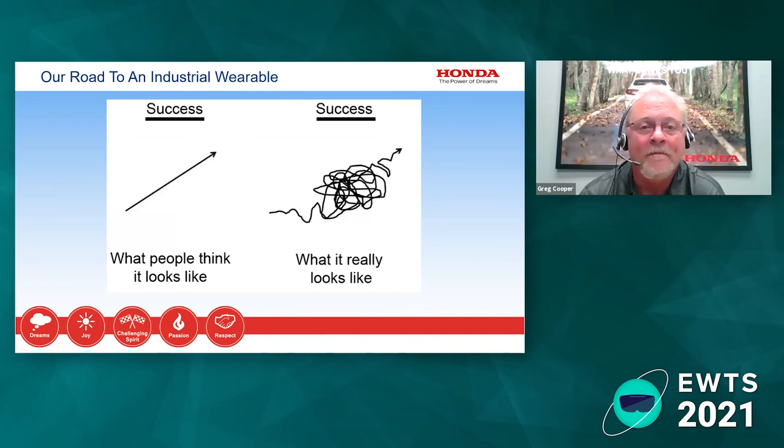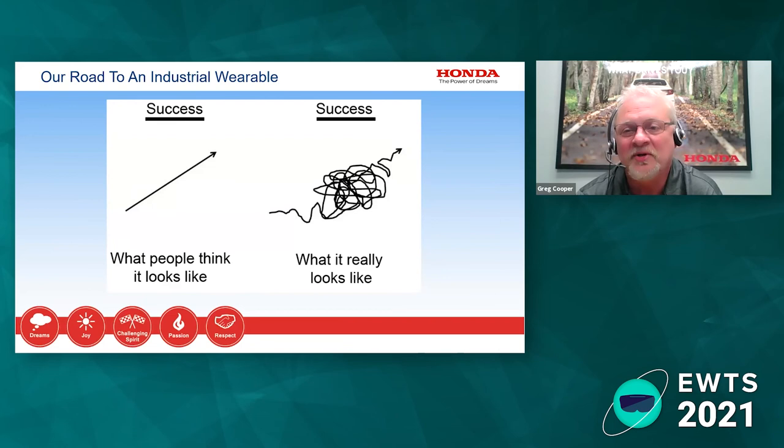I stole this screen from EWTS, I think. You might have noticed that the path isn't always straight and narrow. No pun intended, but I'm truly grateful that the Honda leadership strongly supports experimentation and the lanes to success are wide enough to allow a bit of weaving in and out of traffic.